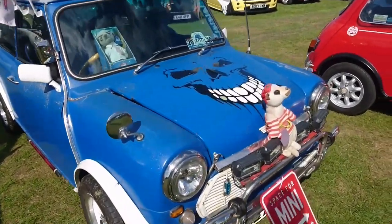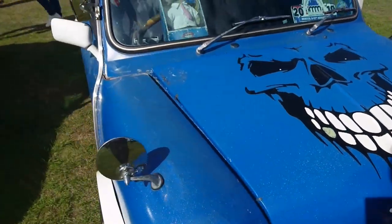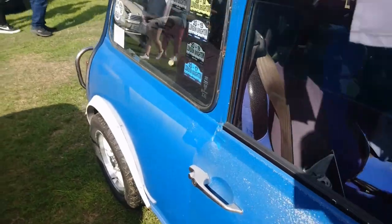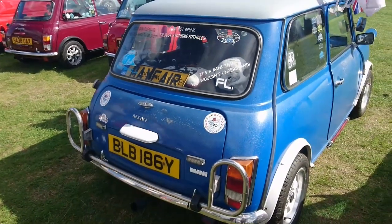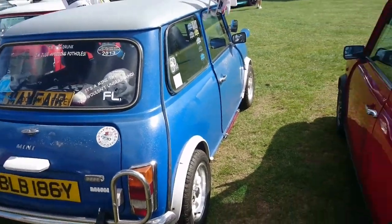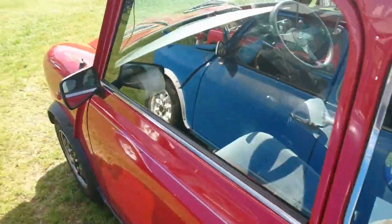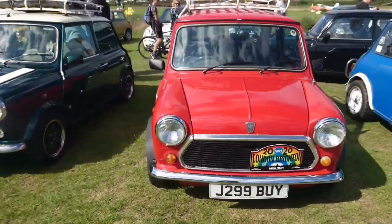This one here. Is that a pirate meerkat on the front? Interesting. Oh, we've got a Professor Meerkat in there as well. Forget his name. I want to go on this side so I don't get run over. 82-83. Oh, another Mayfair. Seen quite a few Mayfairs here today. 91-92.